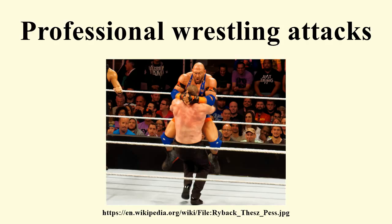Leg drop. A move in which a wrestler will jump, fall and land the back of his leg across an opponent's chest, throat, or face. Elbow. An elbow attack sees the wrestler using his elbow or back elbow to connect it to the opponent's chest, face, neck, etc. Back elbow, also known as a reverse elbow. The wrestler stands with his back to a standing or a running opponent, and strikes the opponent with the back of the elbow.